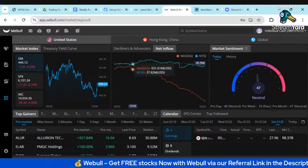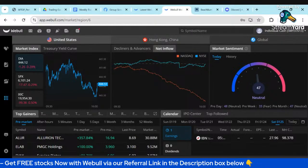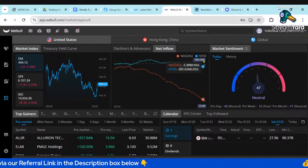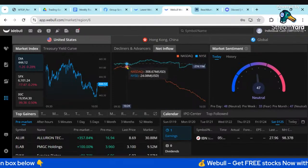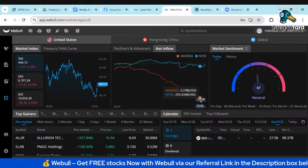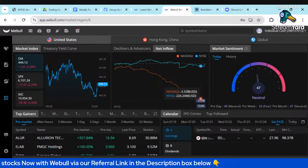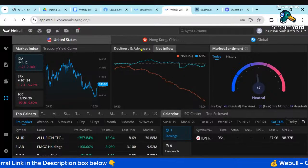Net inflow has kind of reverted to our typical trend on Friday. So we got pretty zero, slightly positive inflow in the NYSE, and then a trending down outflow out of the NASDAQ. So typically that's what we've seen on Fridays, probably a lot of profit taking in the Mag 7s, outflow out of the NASDAQ, slight inflow into the NYSE.